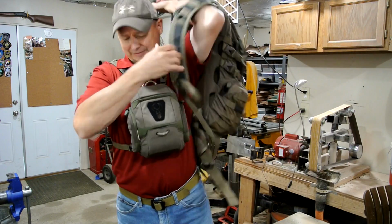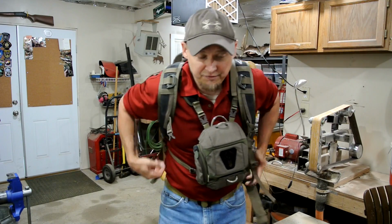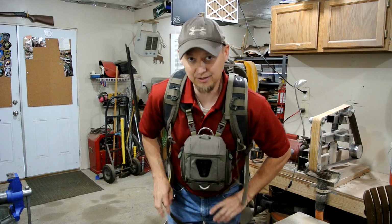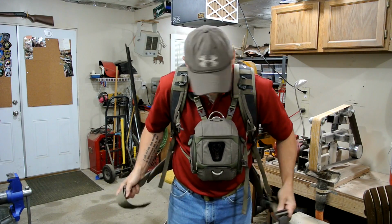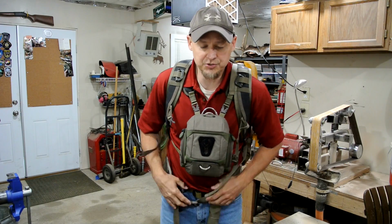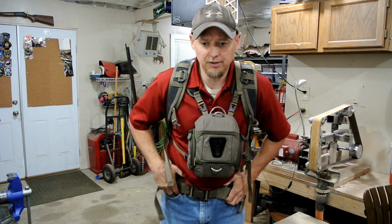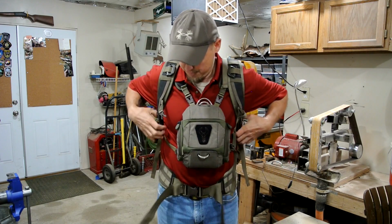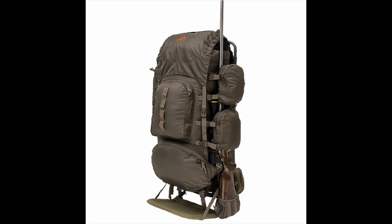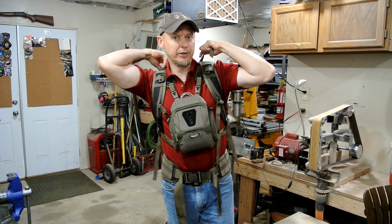Now this pack is about 35 pounds, and I haven't done anything that would be the pack I would like to take with me when I go hunting. I'm definitely going to wear it the first couple of days when we go scouting and do some other things, some little backpacking and such. But I may end up going to my Alps Commander. The Alps Commander is an external frame. It's an 80-some cubic liter pack.